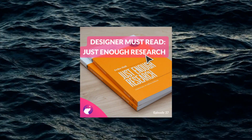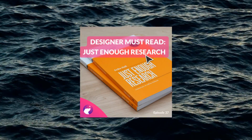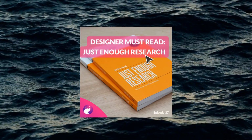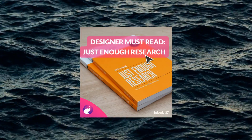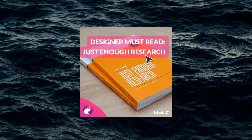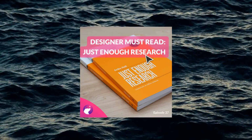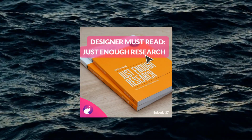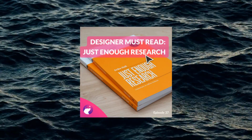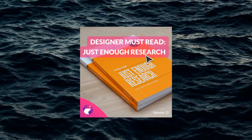Erika Hall has been a researcher for so many years, an expert in this field. She shared a lot of insights around what research is and how we can use it to help our design process. And she wrote this book and got it published a few years ago. I can't remember. The first edition was probably a decade ago, and it's still so useful and popular, and it's become one of the best in this field.